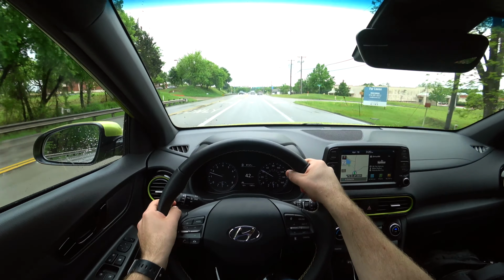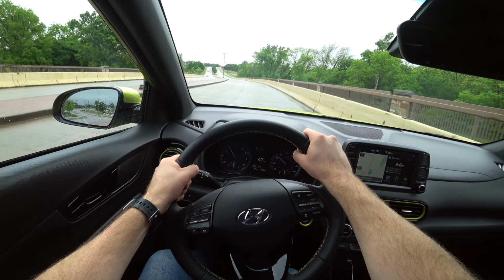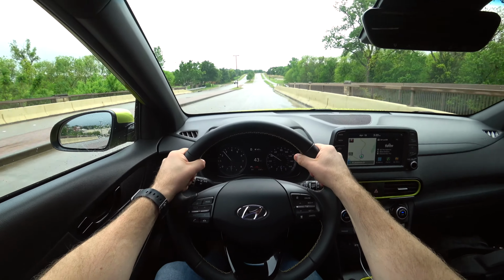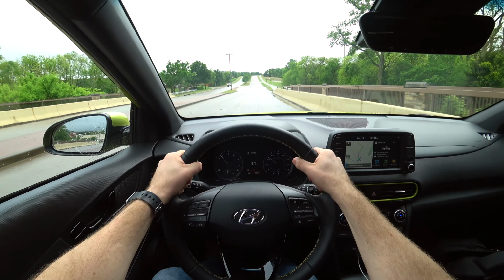Now I just put it in sport mode, and that was not even floored. It was just very quick to downshift and raise those RPMs, and it still is. So you don't ever really even need sport mode. Some people use the sport mode in other vehicles to help them merge onto a highway or something. You don't even need that in here.